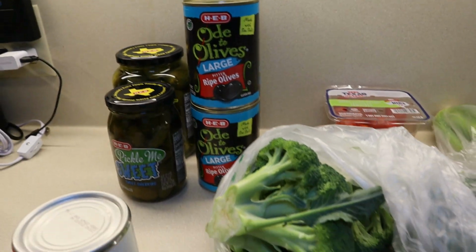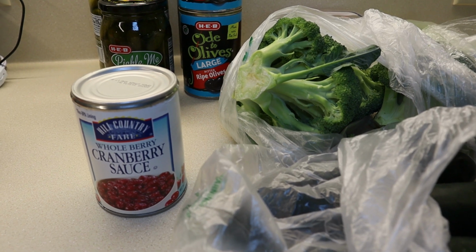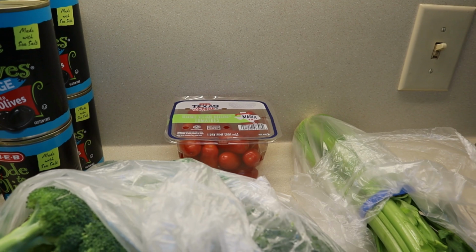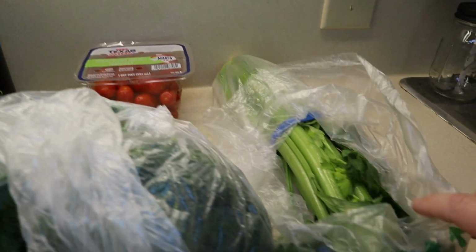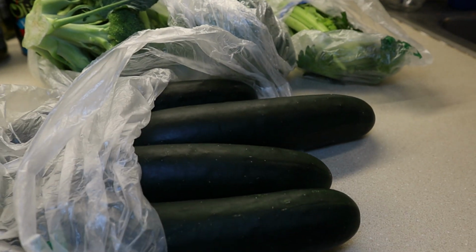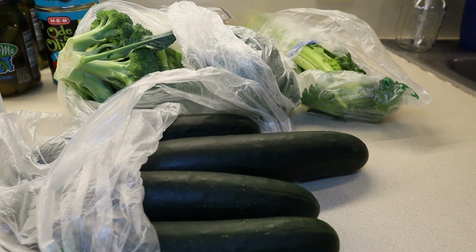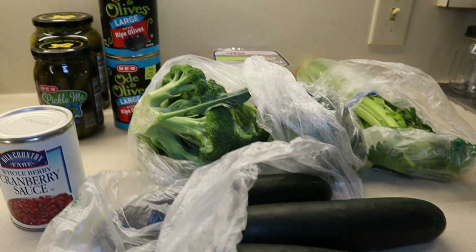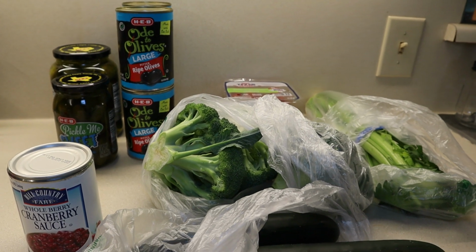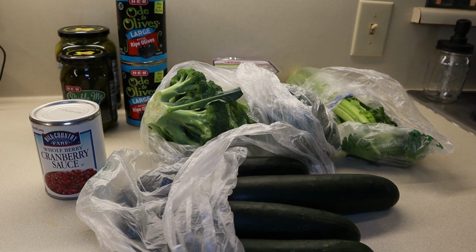Then we also have some cranberry sauce here that we will put out. Not very many of the kids like that, but I do have a couple that have asked for that. I have some tomatoes. We'll do like a veggie tray. So I've got tomatoes, I've got celery, I have broccoli, and I have the cucumbers. I already have some sour cream in the fridge, and we will make our ranch dip. I make that a lot for my veggies, even when it's not holidays, but I love having that with our holidays as well. So we will make some of that up.